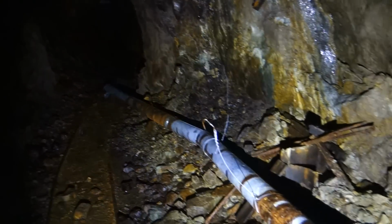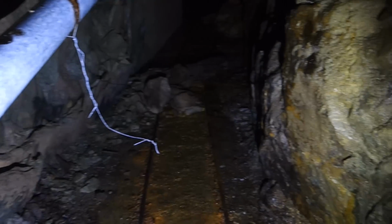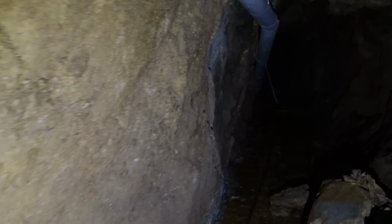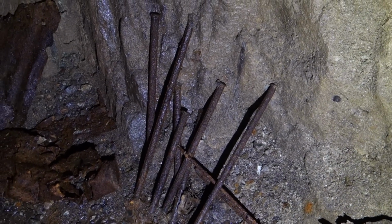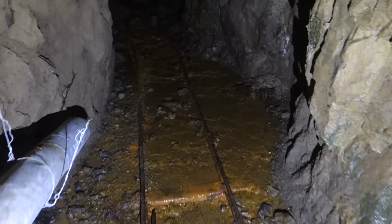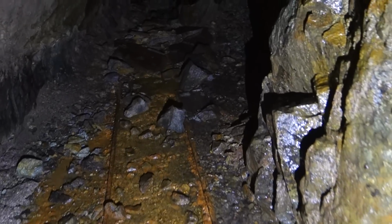Made it through the drippy section. There's a dynamite box, or several dynamite boxes right there. Ventilation pipe keeps running this way, and hopefully there's some substantial workings back here. Flat right there. Not much drill steel on the ground here. Actually, those look like single jacking drill bits and possibly some double jacking drill bits. Not sure how old. I mean, it looks like this has been worked at different times, so I'm not sure exactly how old the very first one was. But looks like there was more than, oh no.